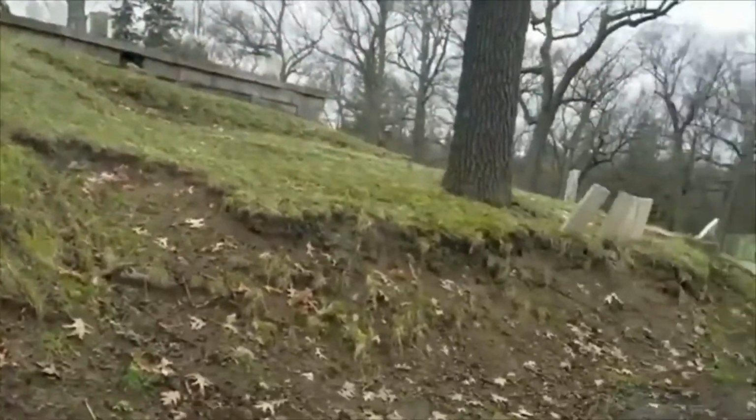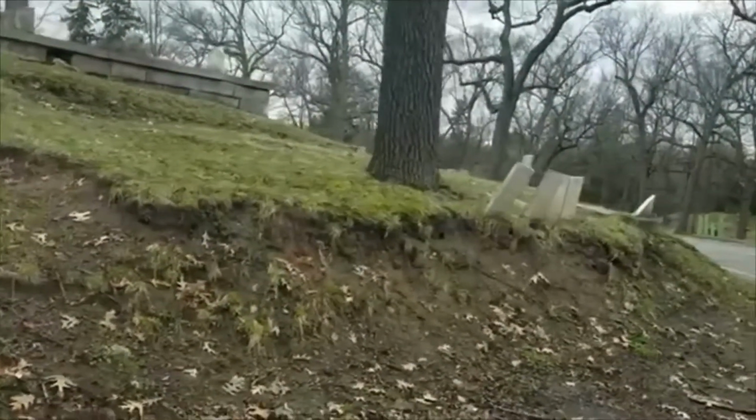Ooh, it is windy and cold. But it's kind of a cool day though. It's gray. It's perfect. It's almost like a fall day. It's perfect to walk into a cemetery.